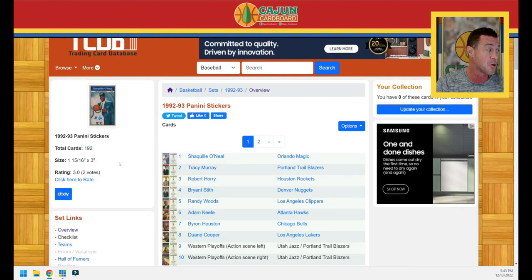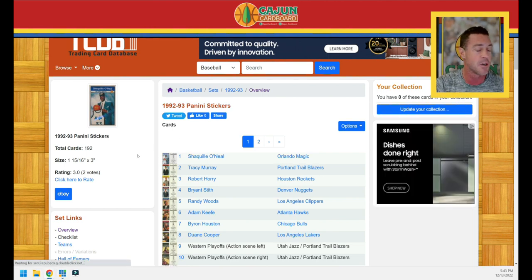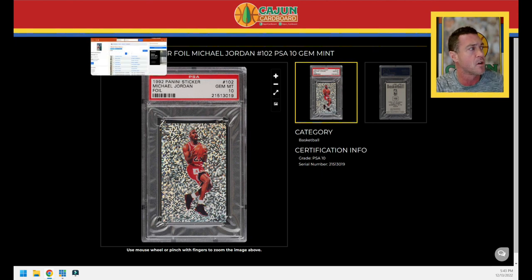The stickers, in case you're wondering, and I've got Trading Card Database pulled up on your screen, of course, because that's where I always go to gather information about the set. The sticker is 1 15/16 inches by 3 inches, so it's not the same size as a standard trading card, which is why in this regular size PSA slab, there's a lot of space around it, because the sticker's smaller, like a few other Jordan cards that are out there.